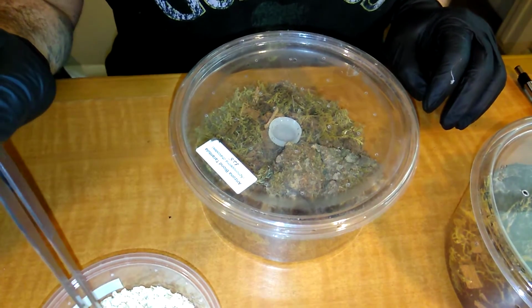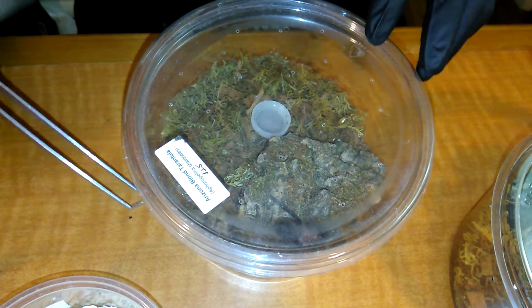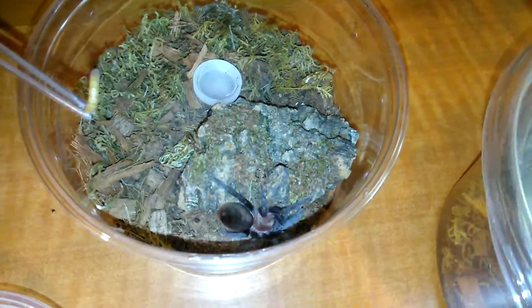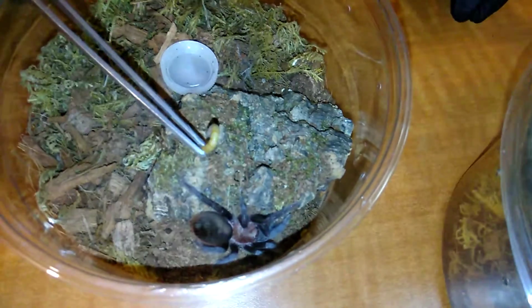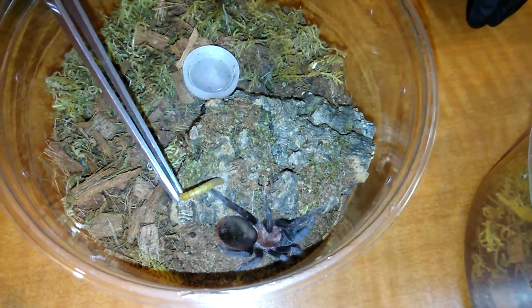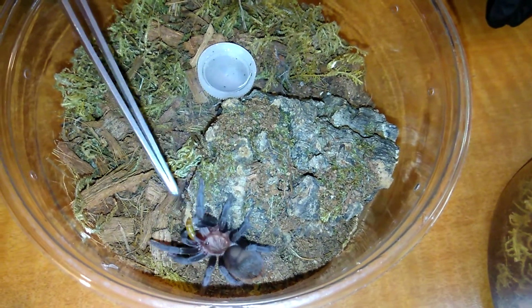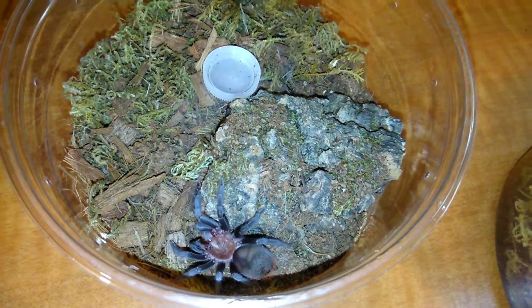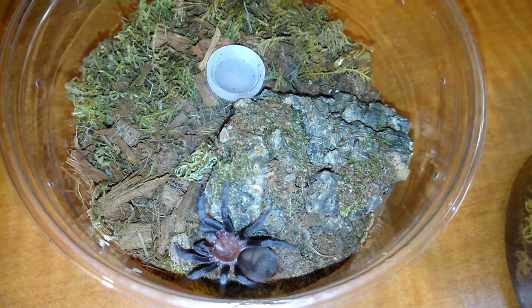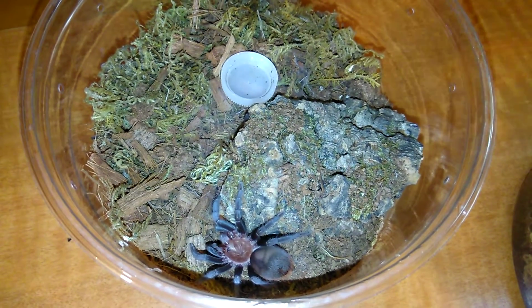All right, now we're going to go with Nibbler, who is a Brachypalma vagans, if I can get my hands on the vom here. Yes. Who is a Brachypalma vagans, and she strikes, doesn't care about the tongs or nothing. She just will eat. There you go. She's fierce. I like her. She's fun. Nibbler, the Brachypalma vagans sling. She's a beast.